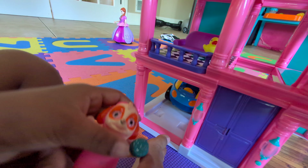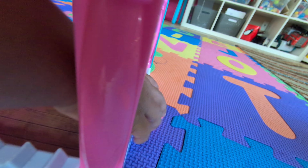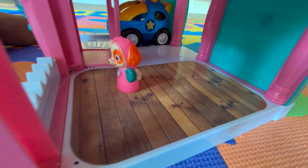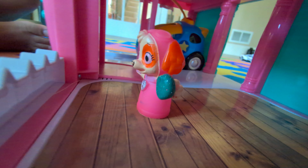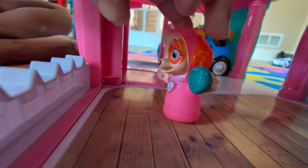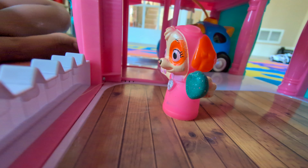Look. Mm-hmm. Skye's going into the duck's room because she likes this room better. Who likes this room? Skye. The baby duck's room? Yeah, she wants. The baby duck is sleeping. So she doesn't want to make a noise. Maybe Skye's going to keep the watch, right? No.